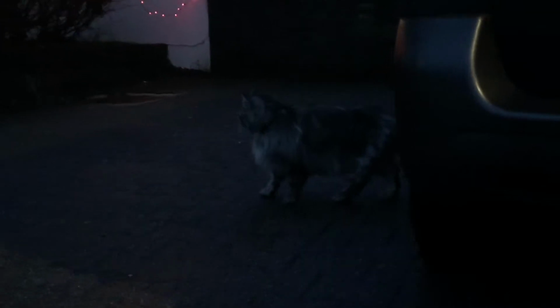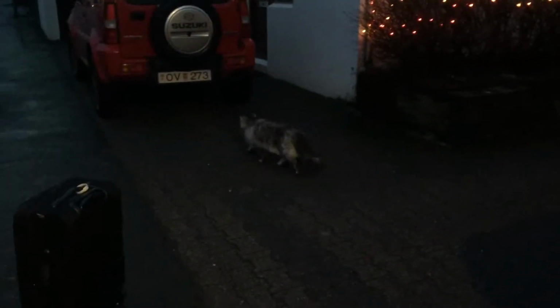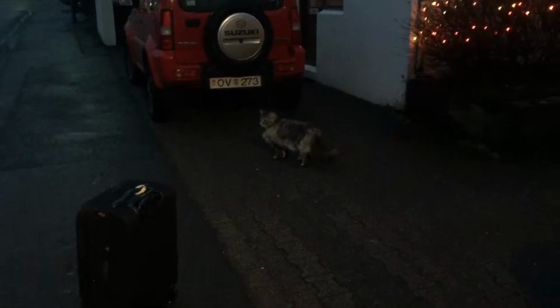Run. Now that's the geyser. Where is it? Oh, there it is. Hi, cat. You were under the car. It has short legs. That's funny. Or just a really fat belly. It's an Icelandic cat, so it has to have a lot of fur. Yeah, probably. Hi, kitty. What's your name?